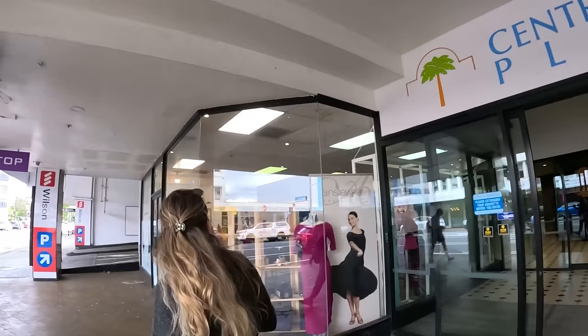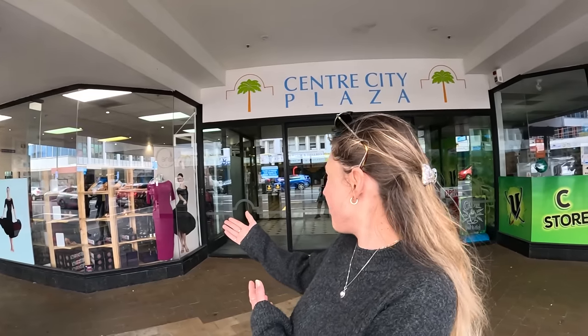Well, there you go. The landlord can't get anybody to rent the facilities here inside. Center Plaza, the center city plaza. Here, this Ainsley wear ballroom gear and clothes. This is the only shop in this shopping center that's still open. And probably the other shops just moved or closed down. Oh well, things happen.